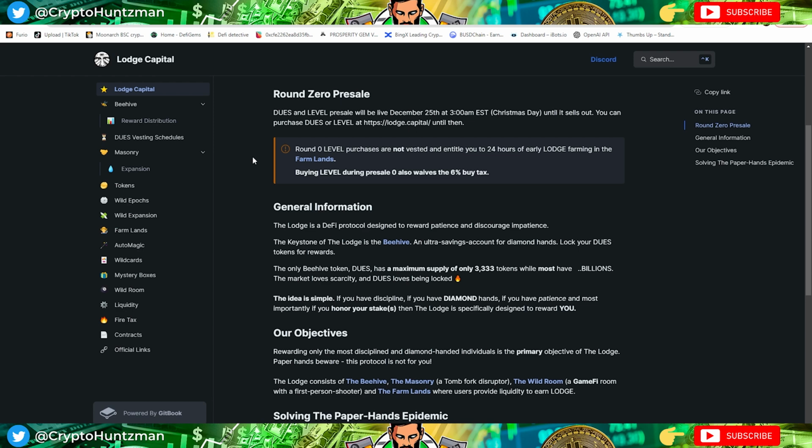So just remember that the tokens, the way they work is we have our Deuce token as the core token, which is only going to be 3,333. From there, you can earn a small bit of Lodge by staking the Deuce token in the Beehive. You'll also earn while you have the Deuce token staked in the Beehive. If you have your Lodge token, you put it into the masonry. The masonry above peg will print and below peg won't print. There's a few different elements there to help the price maintain peg. But as I said, I'd love to know what other ways they are going to be doing to combat that and help maintain the peg.